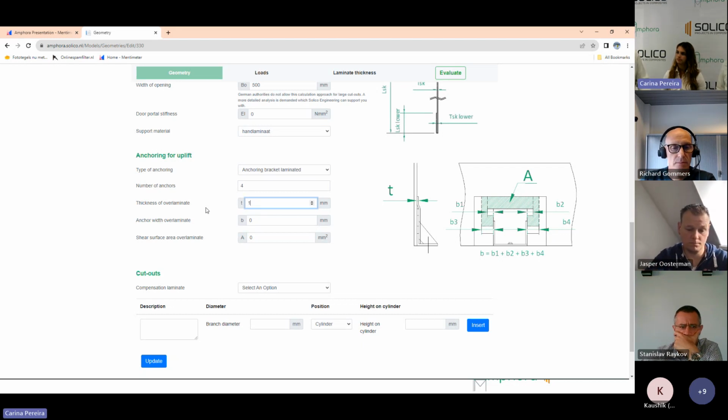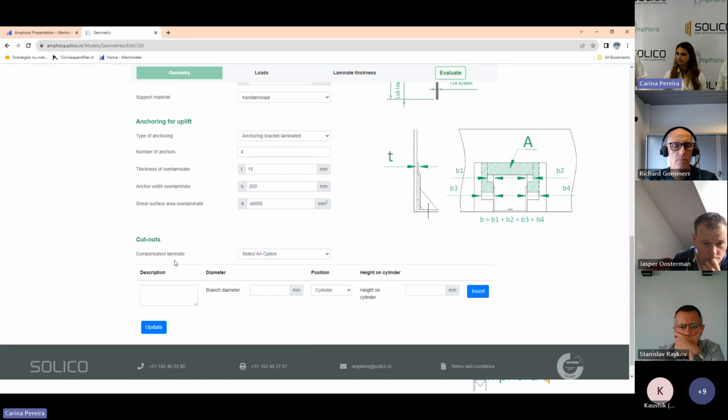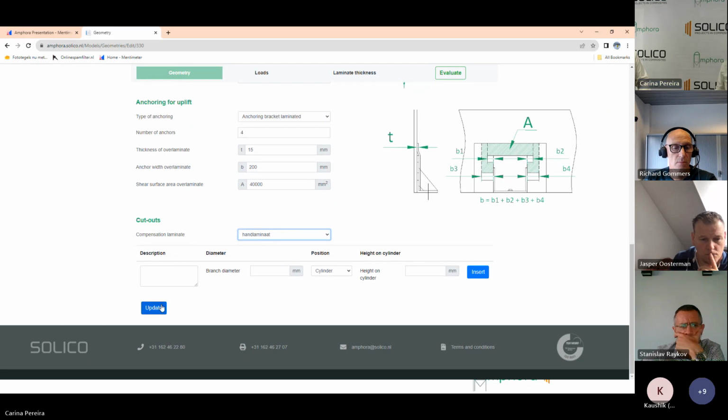Thickness of overlaminate, I'm just going to take something, 15 millimeter. Anchoring width of overlaminate, 200. Wow. Shear surface of overlaminate, I think that calculates automatically. No, because it's difficult. It's the hashed area in the graph. Yeah, I know what it is. So 40,000. Compensation laminate for cutouts. That's going to be a hand laminate. Then I have to press update.